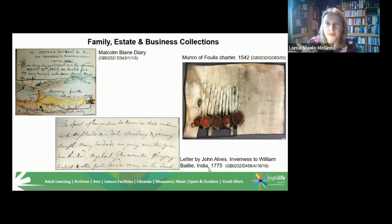The Munro of Fowles collection was one that was returned to the Highlands when the new building was built. It had been held in the National Records of Scotland, and then when the building was built, the family returned it from Edinburgh to the Highlands because we had a building to be able to look after it. So that's one example from a big landed family, a charter from a collection of hundreds and hundreds of charters.